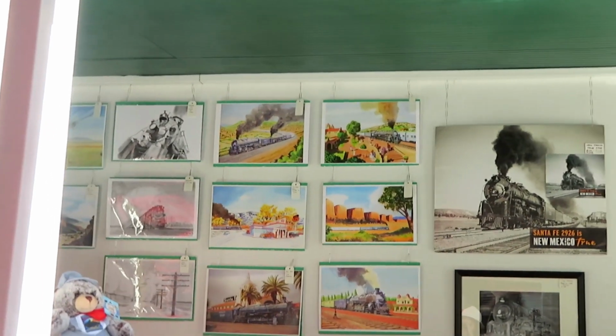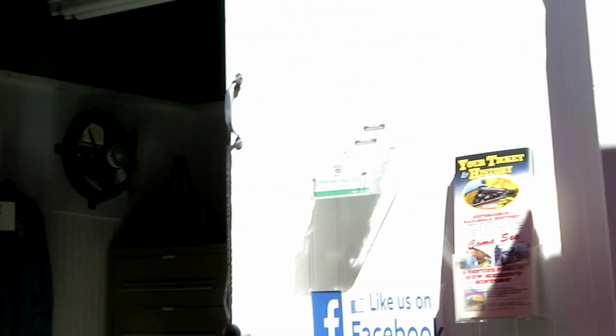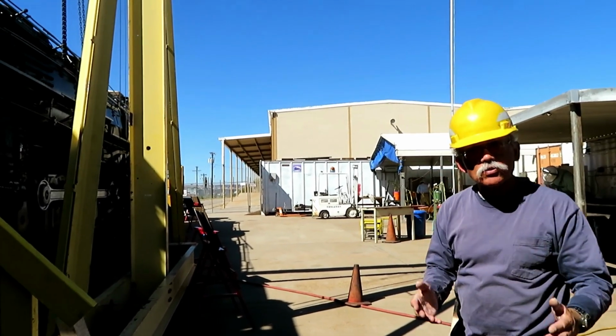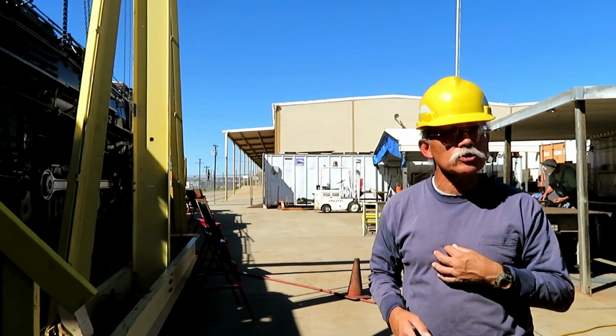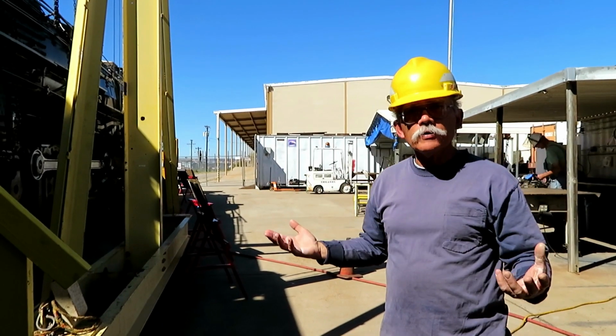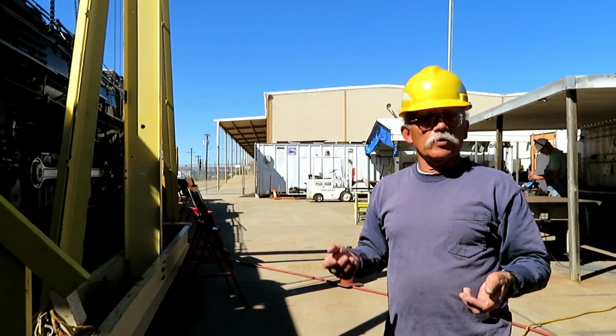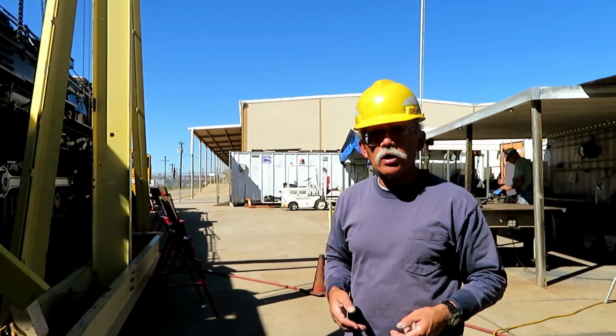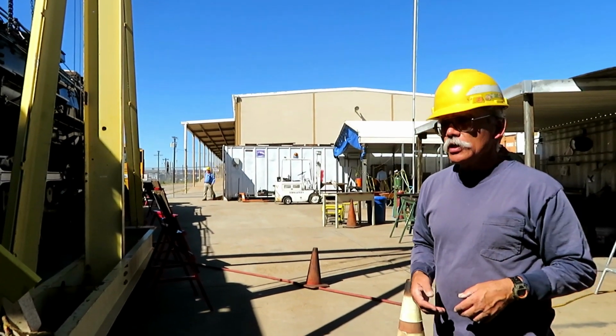They also have a cute little gift shop full of old photographs and artwork. So from here on in, the engine. The first task of our project was to actually address the tender. We took apart the tender, we addressed all the trucks, made sure that all the oils were changed out, the brakes were working.